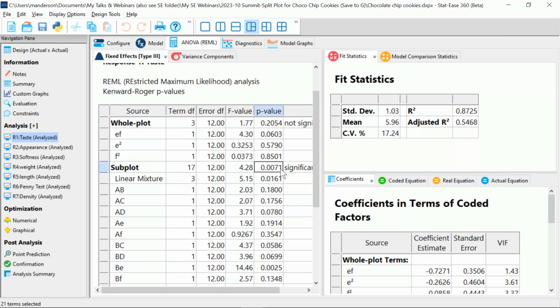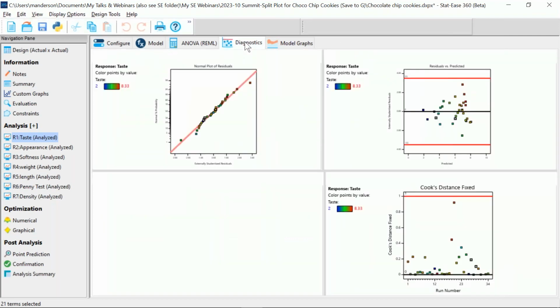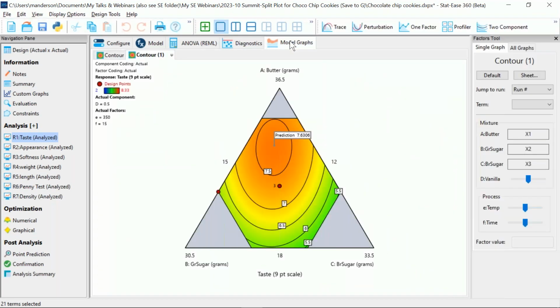And not surprisingly, the subplot, which is totally randomized, tends to give you more significant outcomes. The whole plot, because of the restriction in randomization, unless you repeated this entire experiment the following weekend, you're just not going to have a lot of power to see those whole plot terms. But you notice in the subplot, we've got the combinations of the mixture components with the process factors included in the more powerful estimates. So this actually works pretty well. Bottom line, looking at the fit statistics, adjusted R-squared is good. Diagnostics look good. And then you get into a lot of graphing to try to figure out what happened.